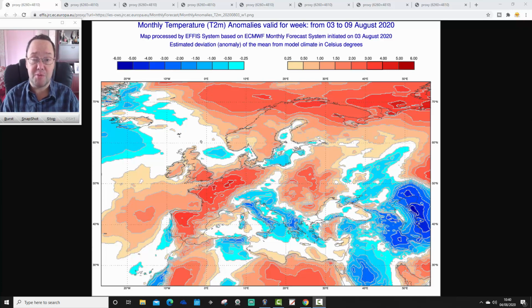So we're going to look at temperature and rainfall anomalies for the next 4 weeks for Europe. And yeah, we're going to be going pretty much through the whole of August with this. It's going to take us more or less to the end of the month.